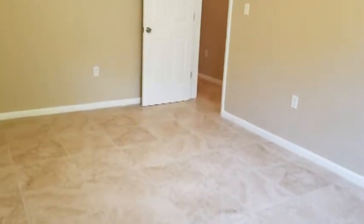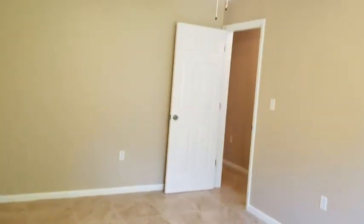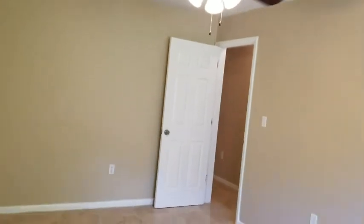And we did put matching sliders in here for the closets. Closets are good size with shelving, and the tile carries through the closet. Looking back this way, get a feel for how deep this bedroom runs. Now we'll head over here to the next bedroom.